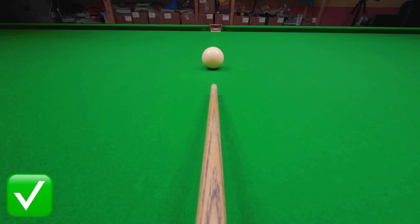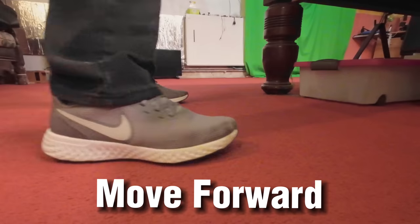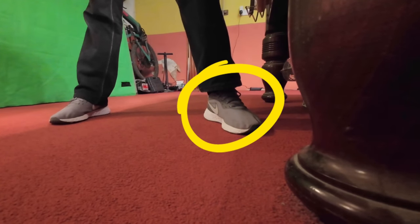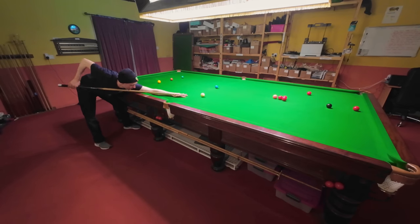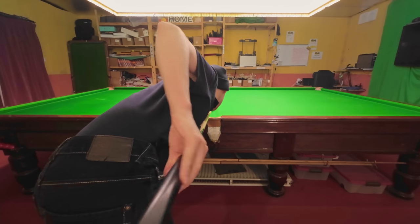Now, if you're left-handed, this is going to be confusingly the other way round, but the good thing about this is very quickly you work out where to put your foot, and you start playing the shots a lot straighter. But I was having another problem that was causing me similar issues.